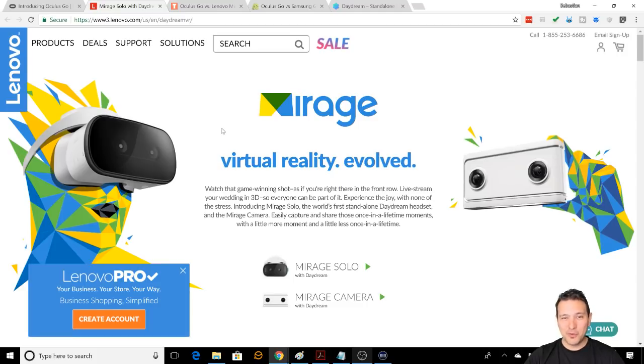Because the consumer goes into Best Buy, Target, or any other store, and the first thing he will see is two VR devices, two standalone devices, so let's compare the price. And it's going to be a big surprise. It's going to be $199 versus $399. Wow, what an incredible price difference.